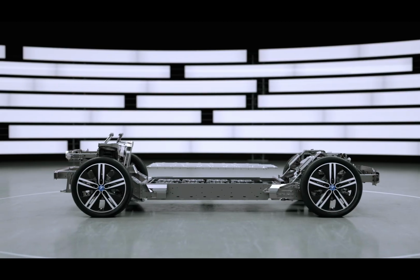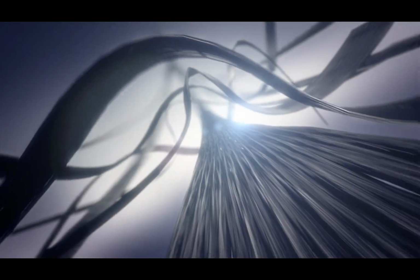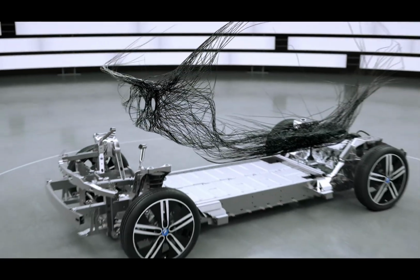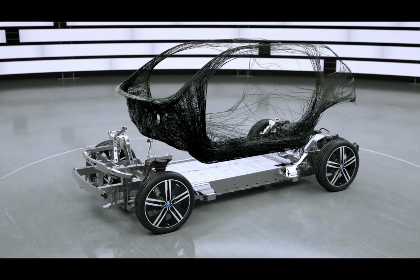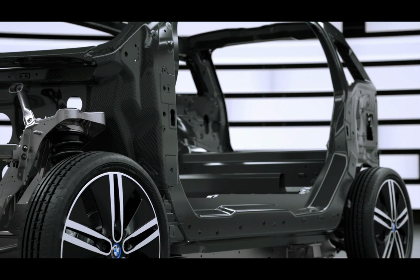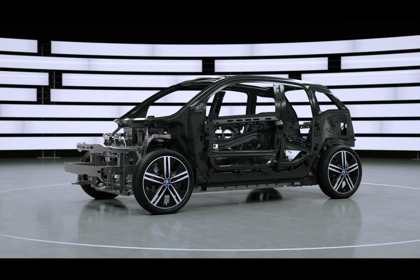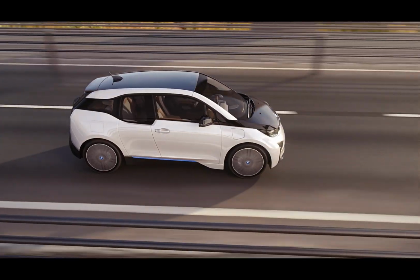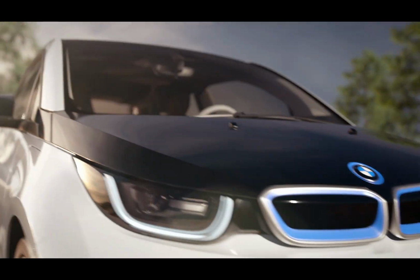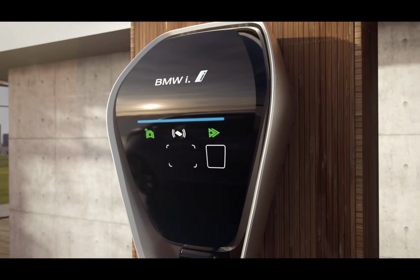Yes, I said carbon fiber. The i3 cabin is built from the same material Formula One cars are made of. Sure, the light and high-strength carbon fiber boosts safety and agility just like in car racing, but they opted for this exotic construction mainly to keep the weight as low as possible, given battery capacity was prohibitively expensive in the early days of EVs. Carbon fiber not only has a fraction of the weight of steel and saves a third compared to aluminium, it is also exceptionally stiff.